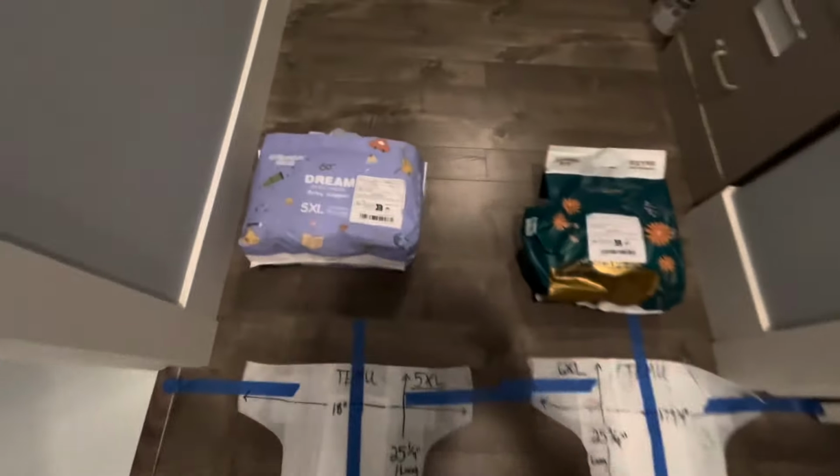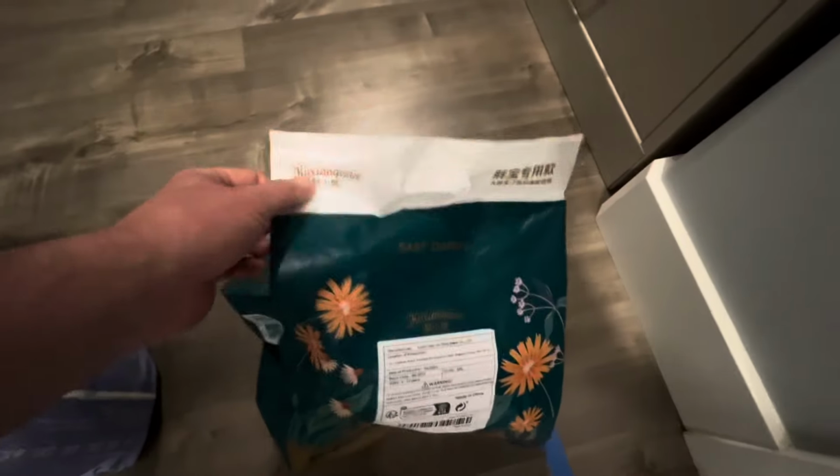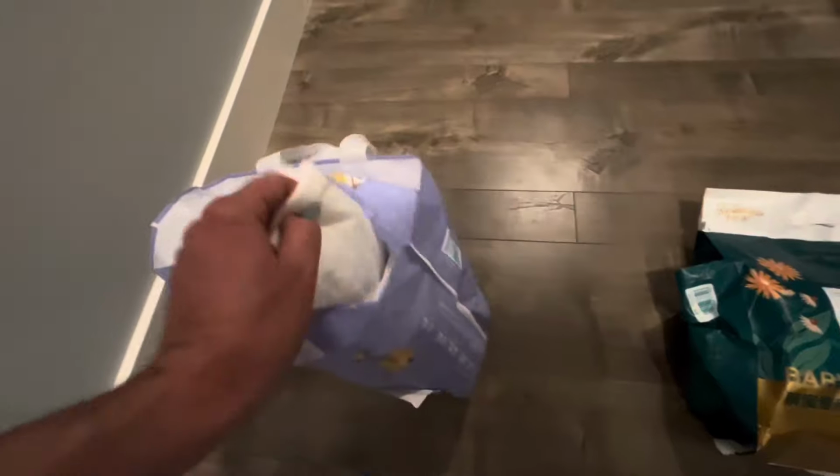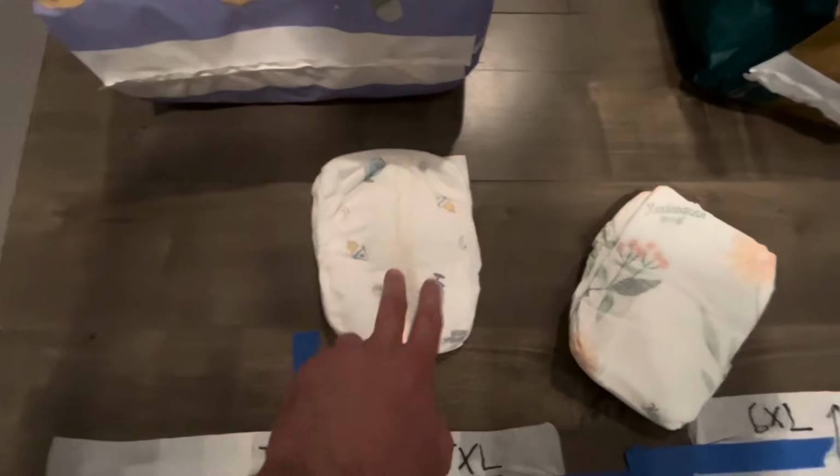I can't read most of what's on these packages, but they almost look like different brands. Look at this one, how it's packaged, and look at this one, how it's packaged. Dude, you'd almost think it's a different company, but I'm gonna guarantee you they are the exact same manufacturer, wherever these are coming from, because they are built the same. You can see that on the ones that I've laid out on the floor very easily. So this is what the supposed 5XL looks like, and this is what the 6XL looks like.